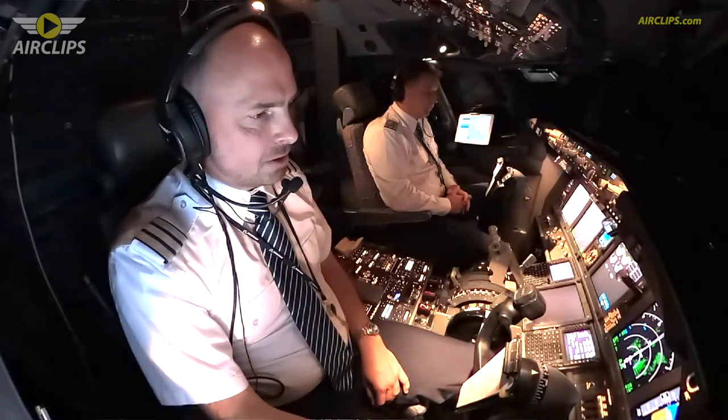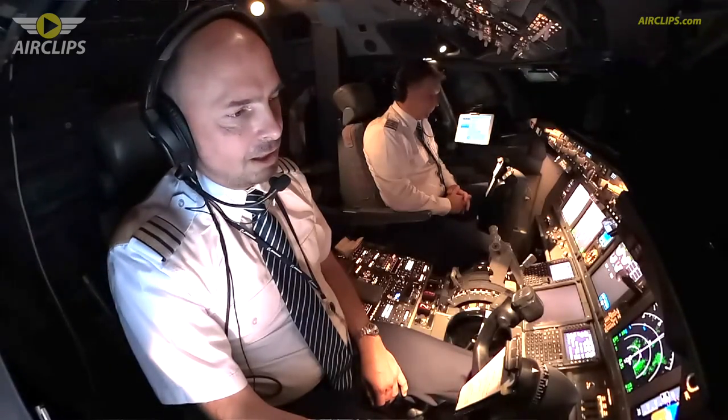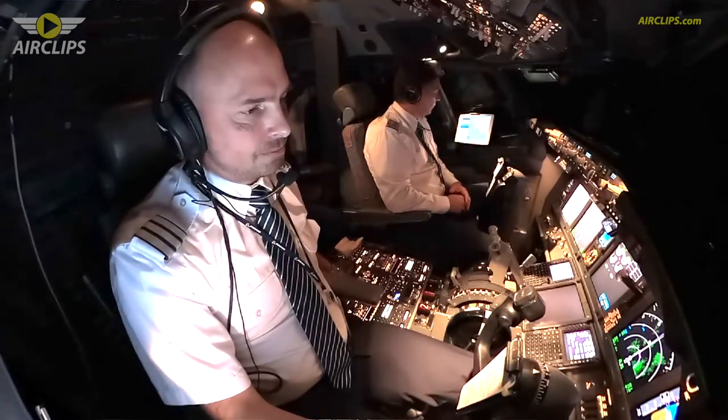At the airport of Düsseldorf, it's sky clear, with reported temperatures of 23 degrees and a light northeasterly wind. I hope you feel comfortable aboard and enjoy your flight. Thank you very much.